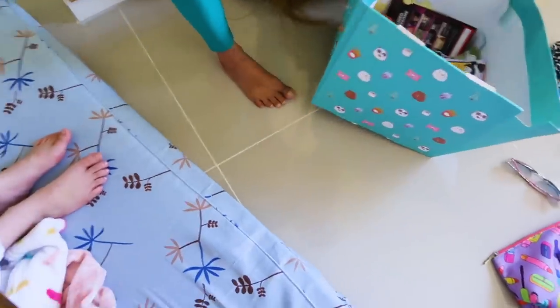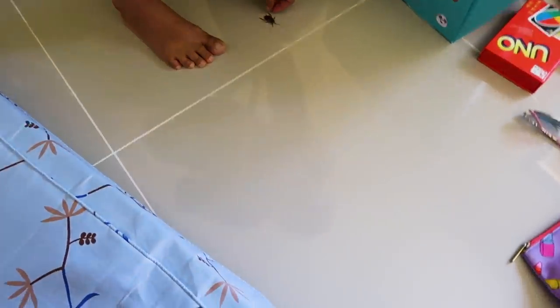Hey guys, right now, we are in a battle with a cockroach under the box. Alligator. Uy, ang ganda nung ipis ah.